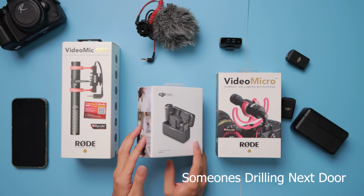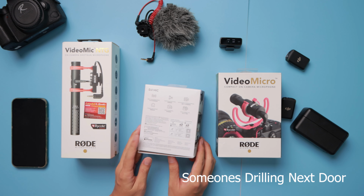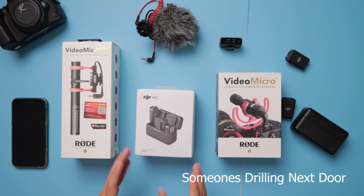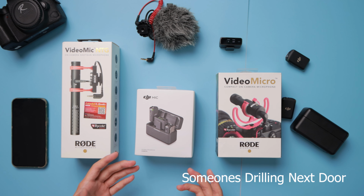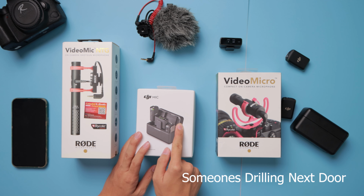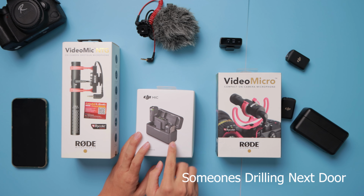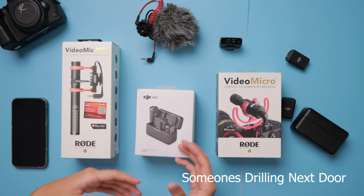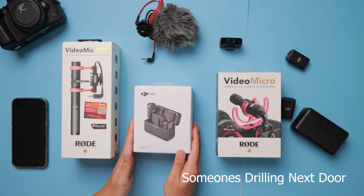Now the DJI is pretty okay if you want to do a quick run and gun and you want to have redundancies in your systems. Plus, if you have more than one person in your interview scene, which happens to be most of my shoots, then I require 2 separate mics to record 2 persons' audio. Now the audio coming out from this doesn't exactly sound the best. However, I really do like the accessibility and the specs and features that it has. So this is the second I would recommend.